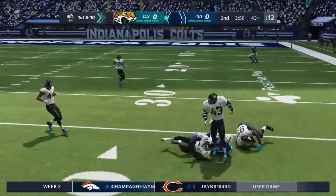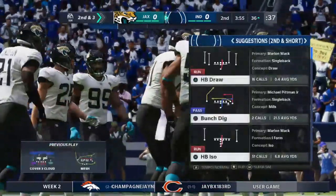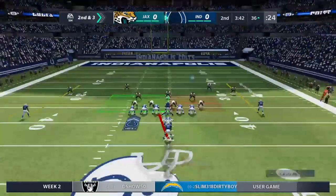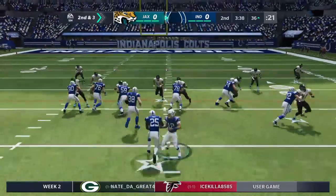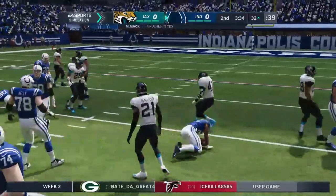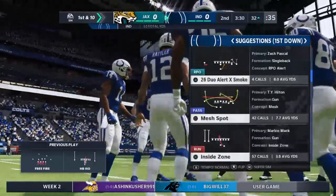Meanwhile, the throw here is complete. And here he'll be brought down a little shy of the 35 at the 36. Able to get 7 on that first down pass play. 2nd and 3. The goal for any offense versus his own defense, find the holes where guys are available and put the ball on the receiver before any defender can step up and fill it. They did it well there.